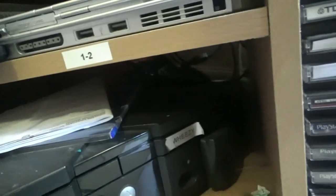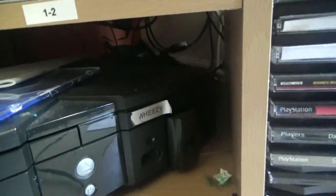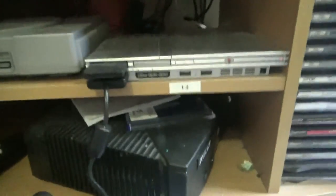And, of course, my Xbox, old Wheezy. I name all my Xboxes according to the name that's on the hard drive. There, that's Wheezy there. Need to replace the DVD drive in him because he's dying.